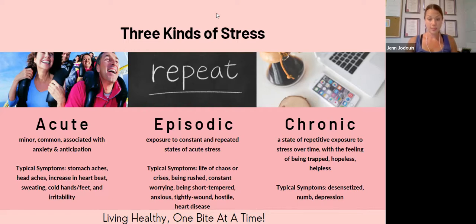Now, moving into chronic stress, this is a state of repetitive exposure to stress over time with the feeling of being trapped, hopeless, and helpless. So typical symptoms in this type of stress would be things like desensitization, numbness, and depression. Now, certain industries of work actually tend to push us into that chronic stress level. So things like nurses, ER doctors, paramedics, firefighters, police officers, even some of those high risk job environments tend to see a lot of high stress levels like that.